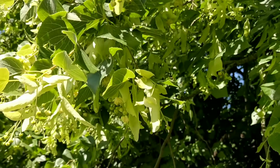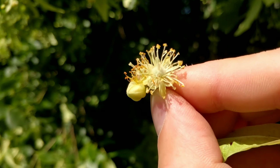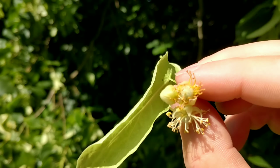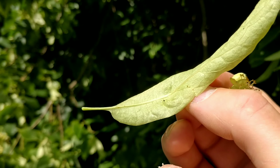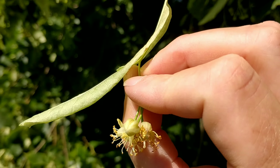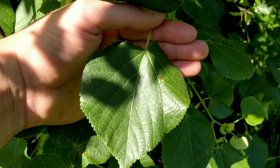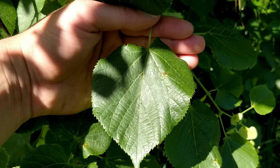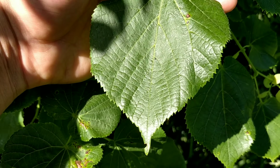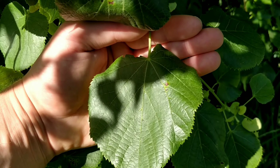The flowers are a yellowish green colour, and they each have 5 petals. And they come with a wing that helps the seed distribute by the wind. The leaves of lime trees are roughly heart-shaped. They're serrated and have a pointed tip, and they're asymmetrical, so one half of the heart will be a bit bigger than the other.